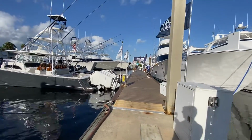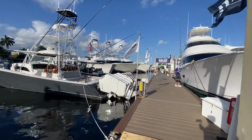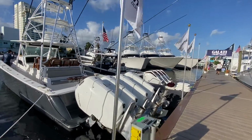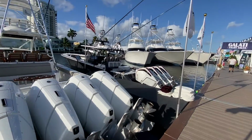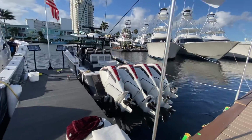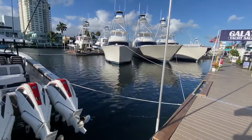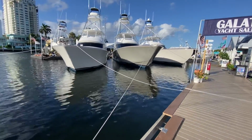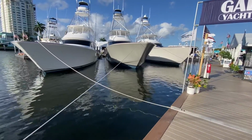Viking and Valhallas. These guys were teasing. I think they have an announcement coming out in just a couple hours. I think they were teasing a new Valhalla. It looked smaller from their teaser video, but time will tell. Stay tuned here. We'll definitely cover that.